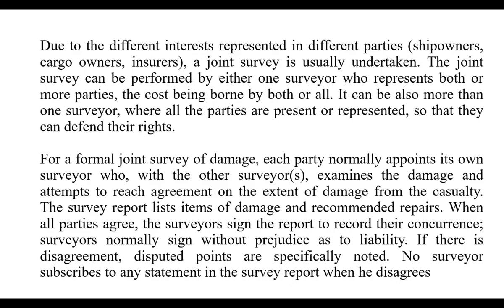So therefore, a joint survey is usually undertaken, and it can be performed by either one surveyor who represents both parties or more, and the cost will be borne by both parties or all. It can also be more than one surveyor where all parties are present and represented so that they can defend their rights. For a formal joint survey of damage, each party normally appoints its own surveyor, who together with another surveyor examines the damage and attempts to reach agreement on the extent of damage from causality.